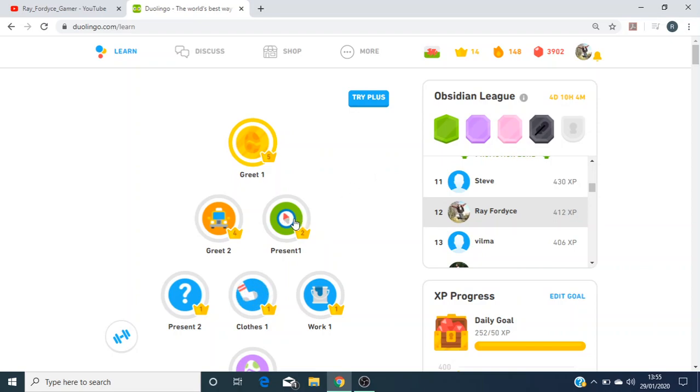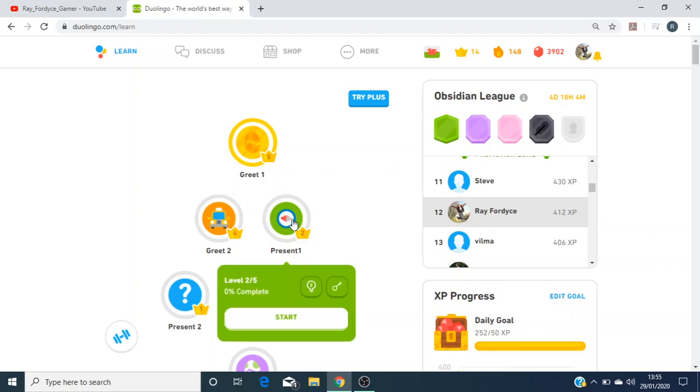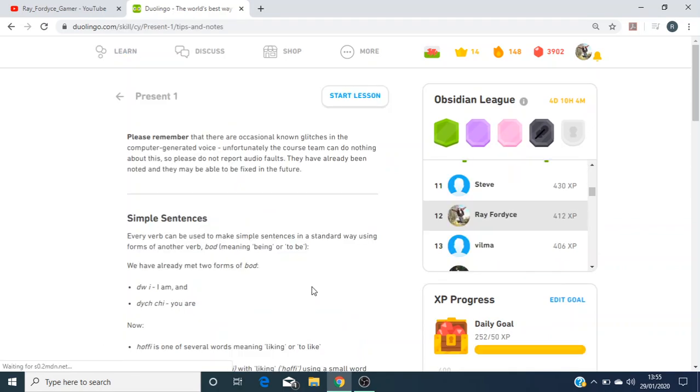For this video we're going to go into this one, present one, which is just about some basic intro into the present tense of verbs in Welsh. So let's have a look at the notes.